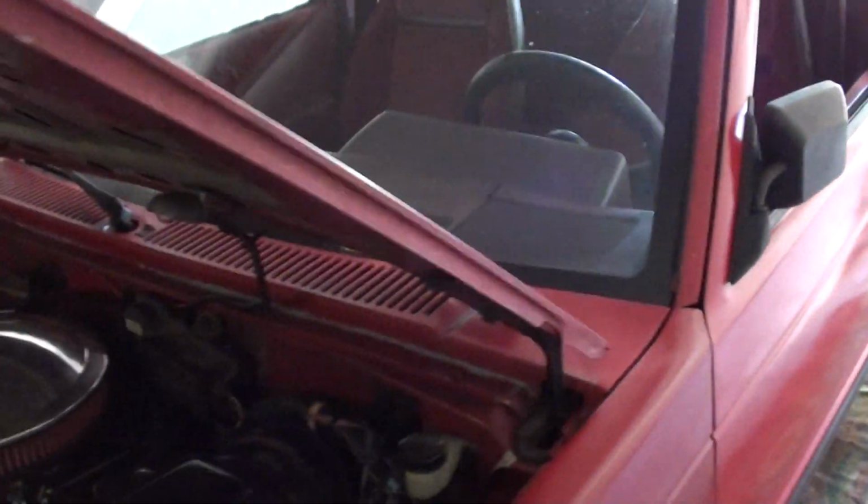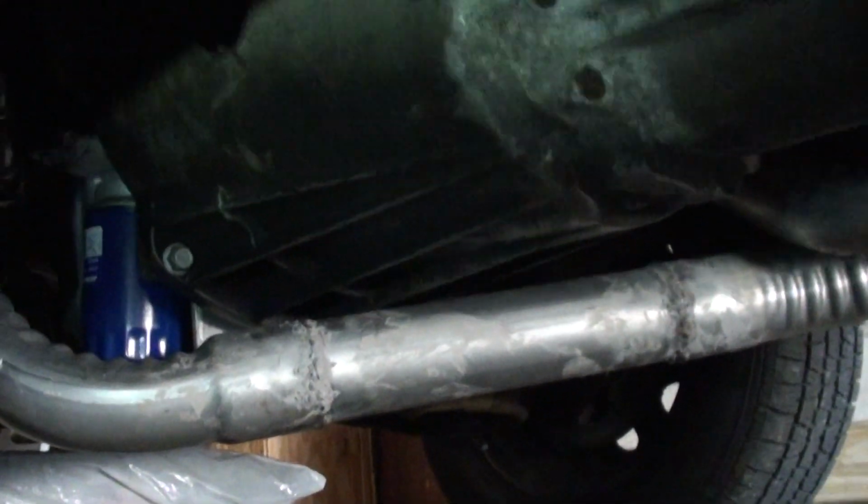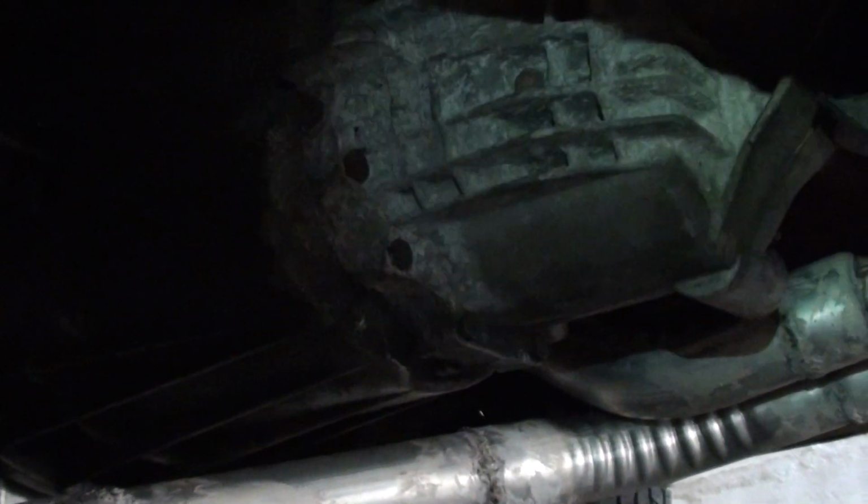Transmission, NV3500, you hear me talk about it all the time. Transmission is out of a 2000 Blazer. I paid my friend Mike $100 for it. And, sorry, hit the zoom. She's a crusty beast, but she's holding together.